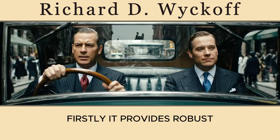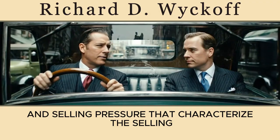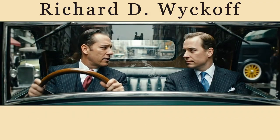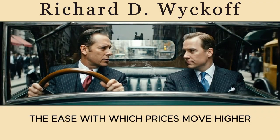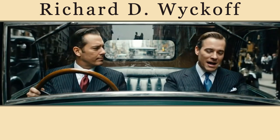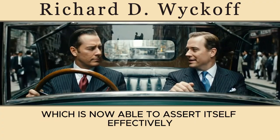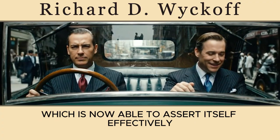Firstly, it provides robust confirmation of the dramatic reduction in selling pressure that characterized the selling climax. The ease with which prices move higher indicates that the market is no longer saturated with sellers. Secondly, it clearly demonstrates the presence of underlying demand, which is now able to assert itself effectively.